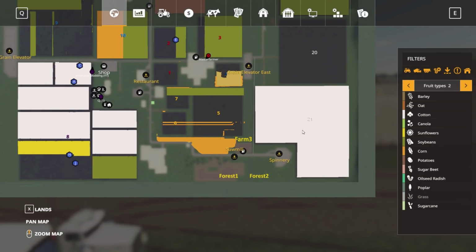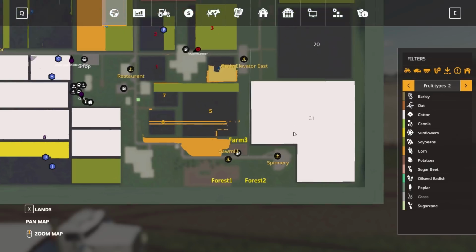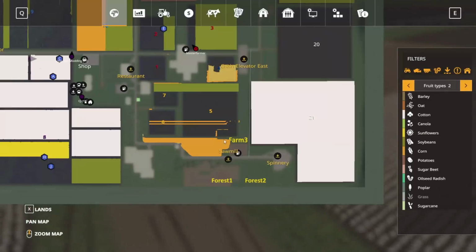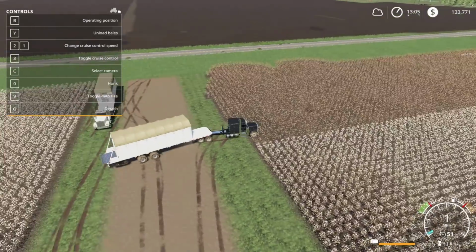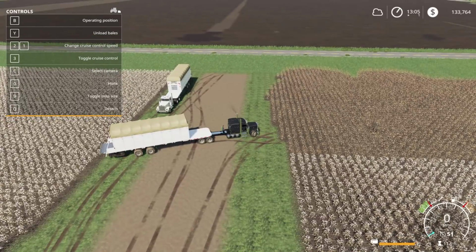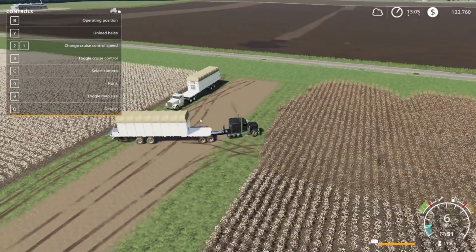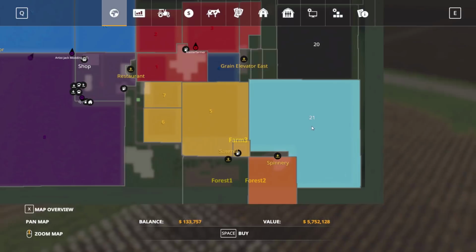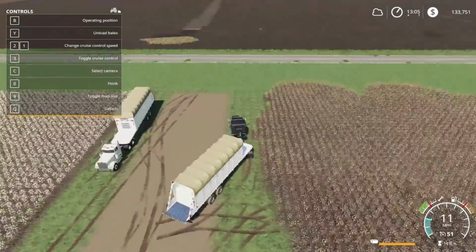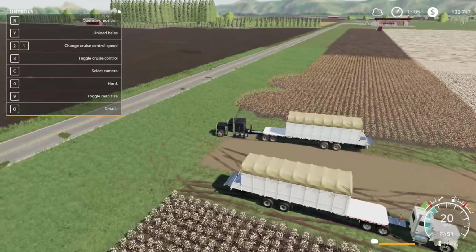Wait, somebody has a whole entire field of cotton, field 21. They're copying us. No, that's not a field that's owned by anyone. Spencer. Oh, we should go buy that and harvest it all. We could. How much is it? I'm sure it's not cheap. $5 million. Yeah, no, we aren't going to do that. But we will go ahead and head over to the spinnery.